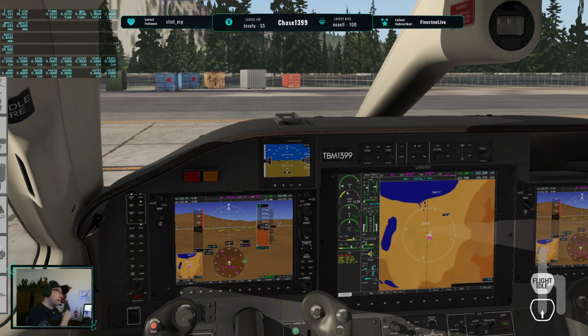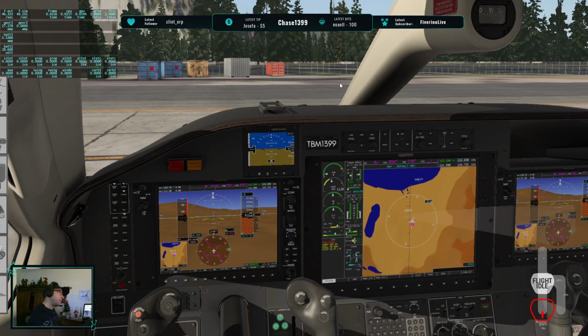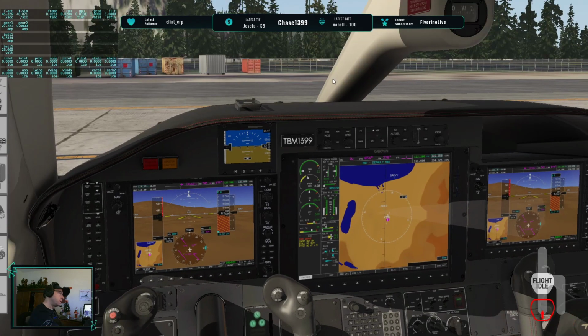I also like the Epic G1000 a lot better for the alias on FS Economy, so I use the TBM 850 with the Epic, and I don't use this plane for FS Economy for a couple reasons. But I had bought that, and then I bought this a couple months ago. I finally picked it up. So I like it. It's a very simple plane, so it's not my favorite just because it's so simple.